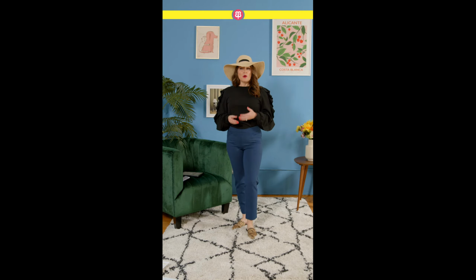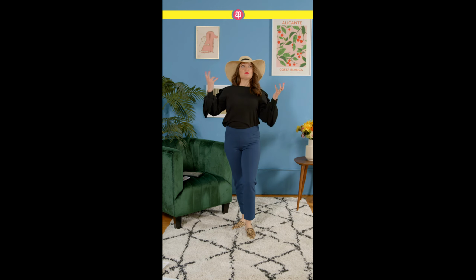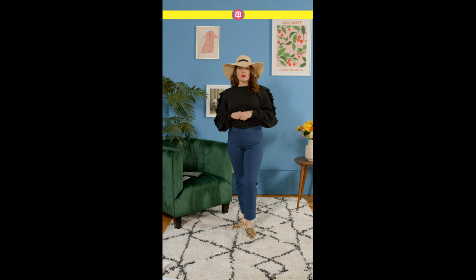If you're really wondering about the color of the pant, sometimes you can't really tell on our set the richness of the color. Please go to our gallery on our website. You will be able to see the color very, very well there. I consider this a dark teal or a peacock color.